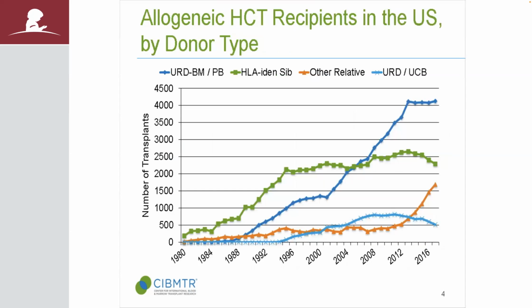So allogeneic transplant, again, these are where you get it from, whether it's bone marrow or peripheral, whether it's from a brother or sister or other relative or unrelated donor. So you can see the numbers are going up through the years, and this is mainly because we improve in how we do transplant.